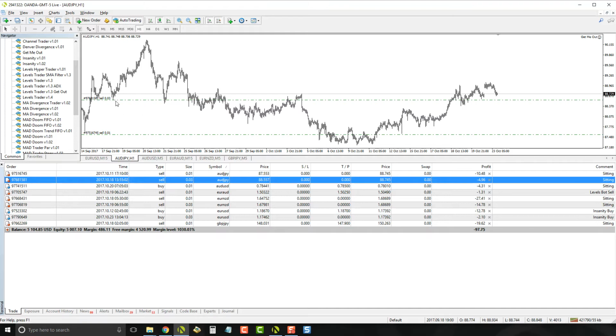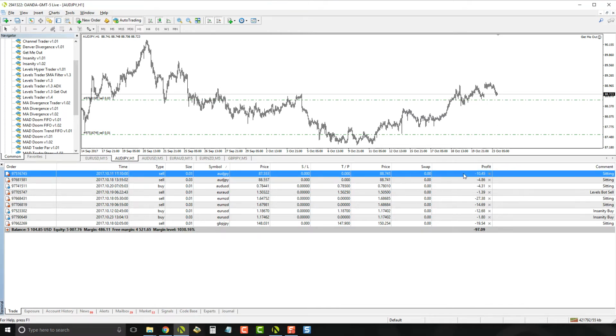The second sell trade is not that far into a loss. It's only $5 in a drawdown right now, which means it only has to come back just a little bit in order for it to close at profit. So I'm not concerned about this trade.